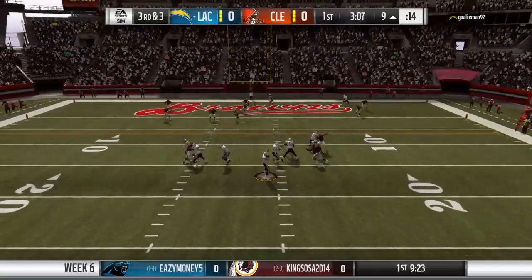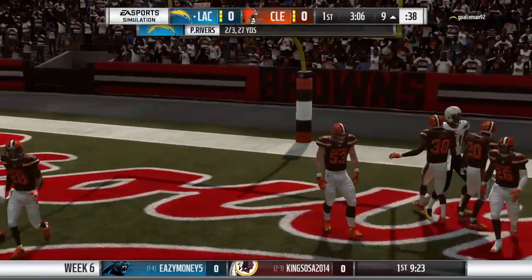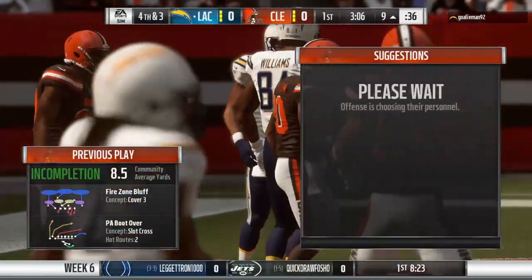Third and short yardage, Rivers. And almost intercepted. Would have been a huge pick in the end zone, but as it stands, that brings up fourth.